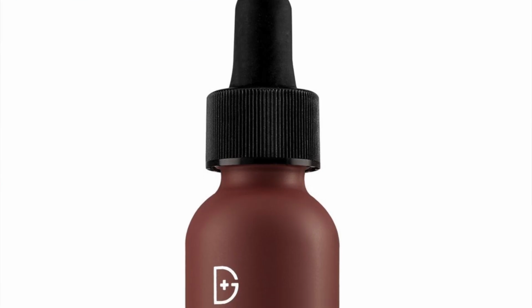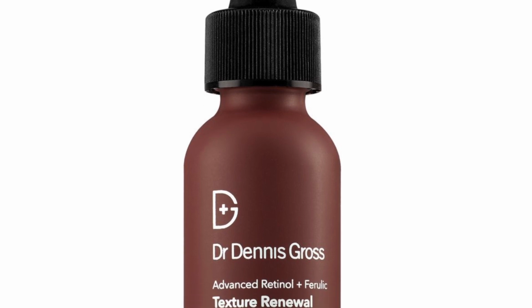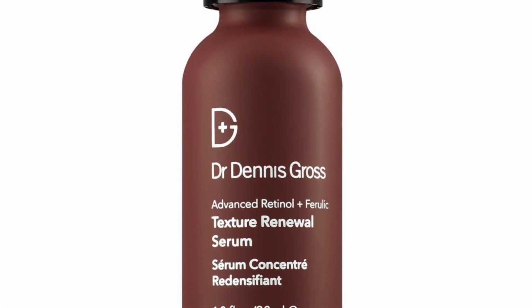The next one I already have, Dr. Dennis Gross Advanced Serums. Yeah, he has repackaged and revamped those serums. They're all advanced now. So I bought the Advanced Ferulic and Retinol Texture Renewal Serum, fully oil-free, 74 quid. It has everything: bakuchiol, lactic acid, mandelic acid, salicylic acid, sodium hyaluronate, adenosine, radish root extract, squalane, retinol, ferulic acid, everything. It's got all the things. And people who've used it have said that it does improve texture in 30 days.